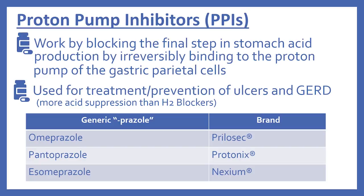Next are the proton pump inhibitors, or PPIs. These work by blocking the final step in stomach acid production by irreversibly binding to the proton pump of the gastric parietal cells. These are used for the treatment and prevention of ulcers and GERD. They have more acid suppression than the H2 blockers. These end with the suffix prazole, and there's omeprazole, which is Prilosec, pantoprazole, which is Protonix, and esomeprazole, which is Nexium.